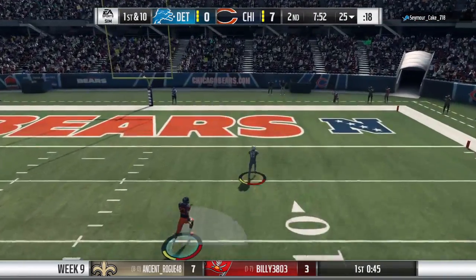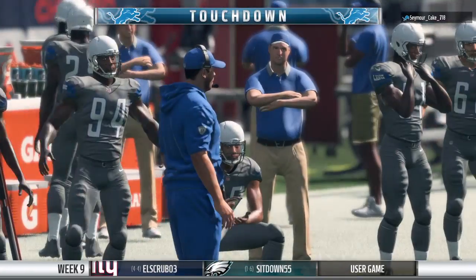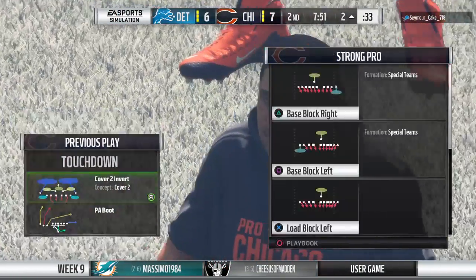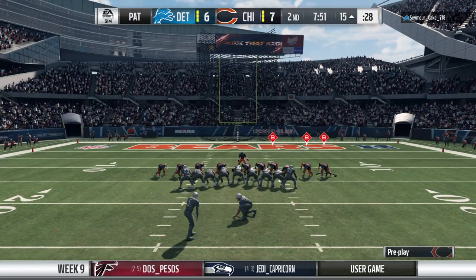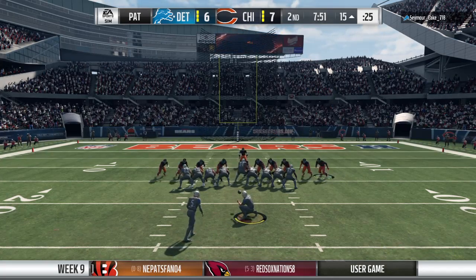The 20. Touchdown, Detroit. A big play there. His 3rd touchdown now on the year. And the Lions are an extra point away from tying this thing up. And that is how you retaliate. After getting scored on one play, big pass downfield, and you hit the end zone.